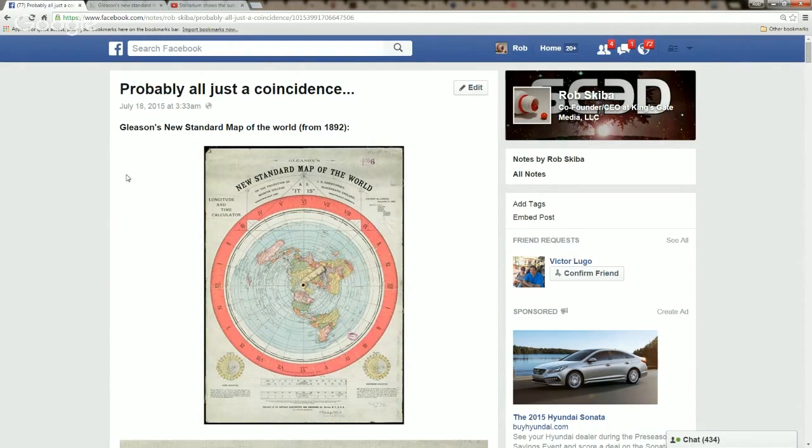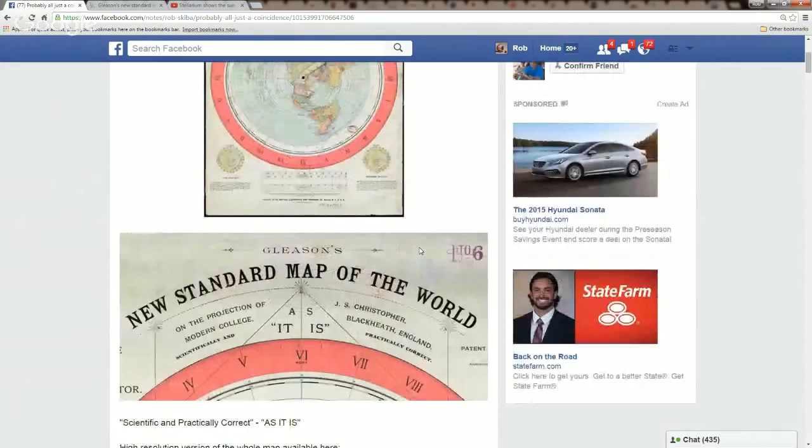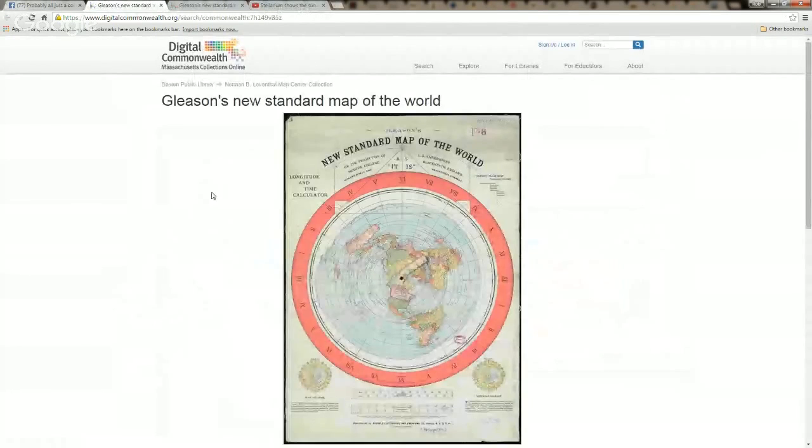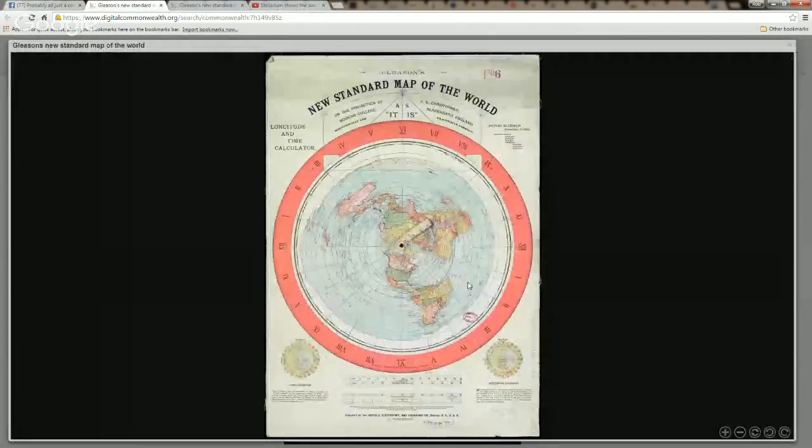The reason I'm doing this video is because I just noticed something regarding this Gleason New Standard Map of the World from 1892. This is quite an extraordinary map. This is an official, we presume government-sanctioned map from 1892. I'll go ahead and click on the link that I provided. This shows where I got the map from, and you can click on it and enlarge it, make it bigger.